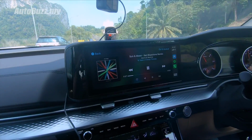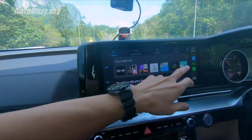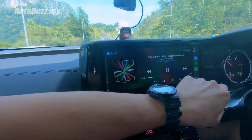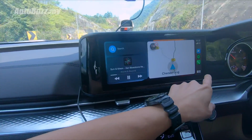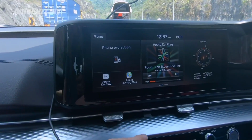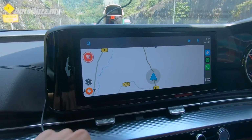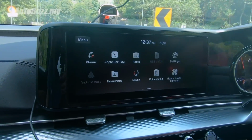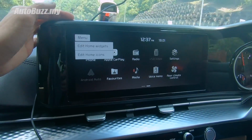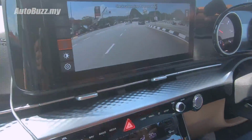Since I'm sitting in the front here, I thought I'd show you a bit of the infotainment system. So far it's been really smooth, very responsive. This is how it looks on the main menu. Apple CarPlay going on, Apple CarPlay map. And then here for the other settings, another rear aircon control switch there. That's pretty much it.